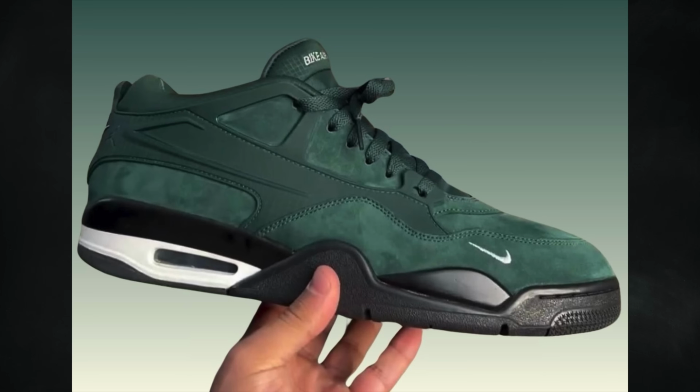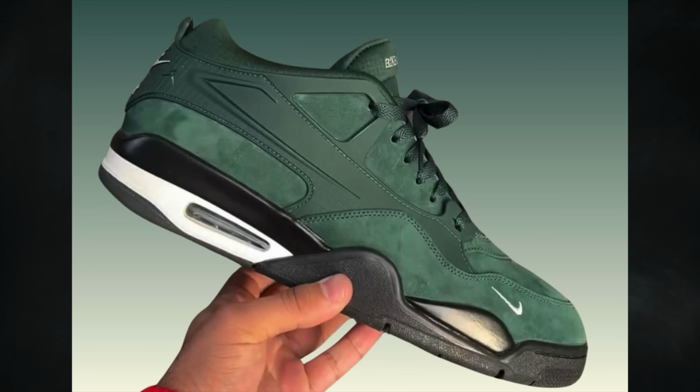So to go over the pair, the shoes feature green throughout in areas of suede on the upper. Now the biggest difference on the RM model is the large rubber cage that wraps the entire shoe. As well, it's kind of like a low-top Air Jordan 4 with some added details. On the tongue, it features Bike Air by Jordan, and then the heel replaces Nike with Bike, and we have the large swoosh and Air branding. Other details include Black and Cell on the midsole, a mini swoosh by the toe, and a black rubber outsole.